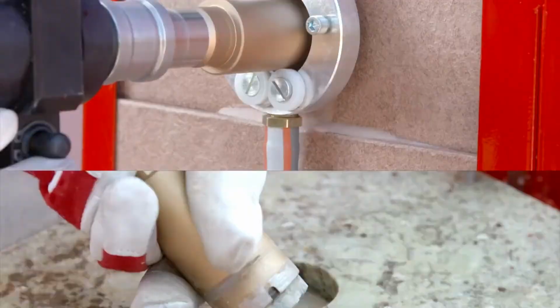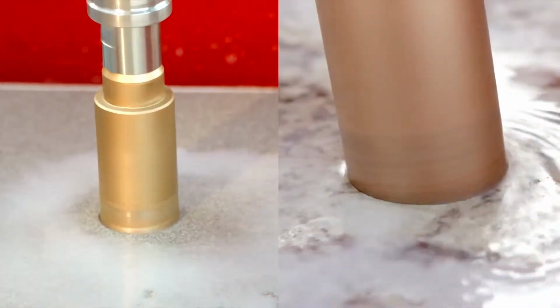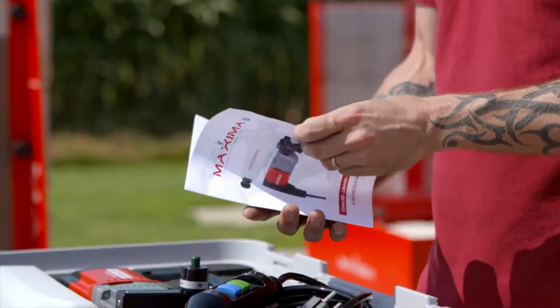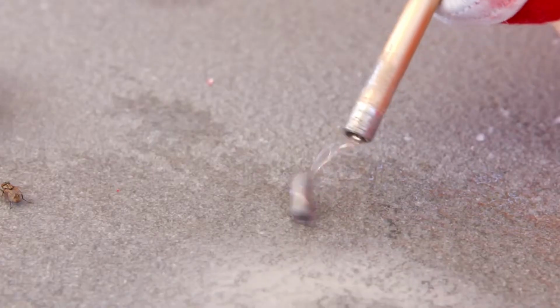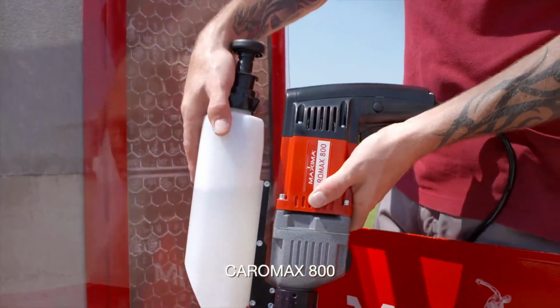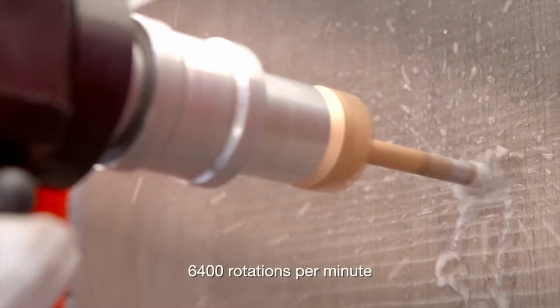This isn't just a drill, it's a precision instrument. This bad boy is specifically designed to tackle those thin, fragile materials that usually give you a headache. We're talking glass, marble, porcelain. The CAROMAX 800 laughs in the face of delicate materials. It's like having a superhero in your toolbox. In a demo I saw, these guys were drilling through the side of a glass jar like it was nothing. Imagine the possibilities.